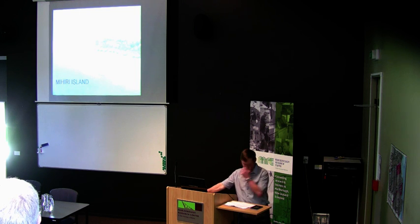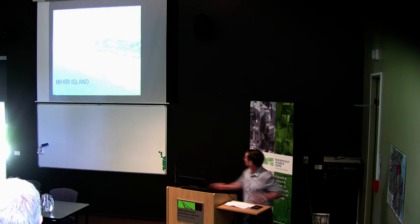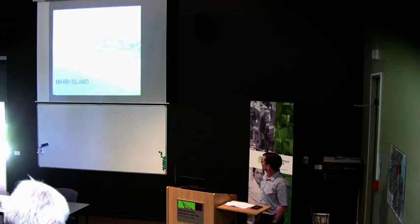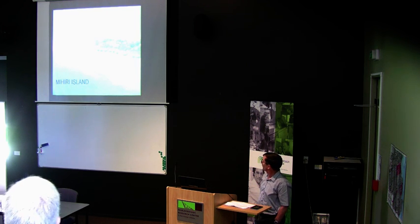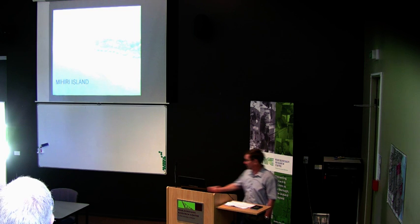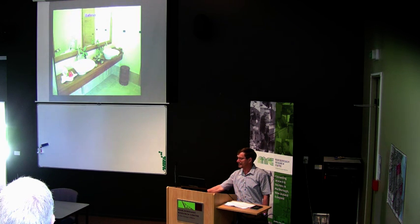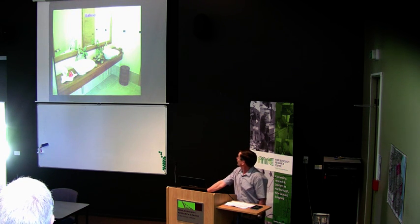That's another shot of Murihi Island. That all around roof, they left them there because the builders were using them as accommodation while they were building our villas. That's the bathroom at Marahi.